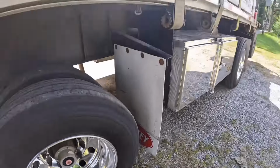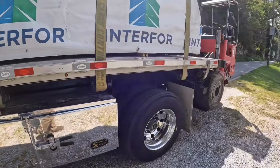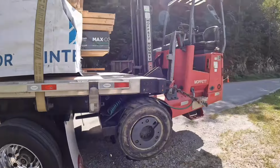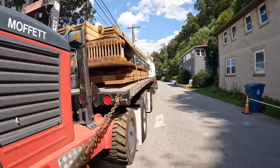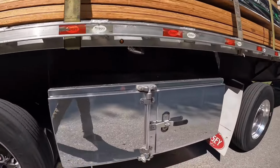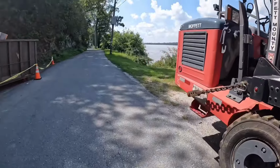First of all, check this out. This guy's trailer was always just kind of a piece of junk, you know. And look at that, they got a newer driver in there, and he got her cleaned up, man. I had messed up the toolbox on this side one time when we were renting it, and I bought him a new one. It looks like he put that on and got the wheels polished.